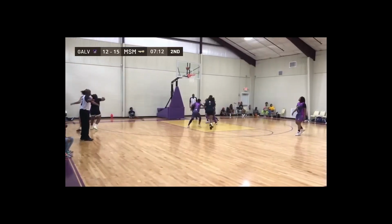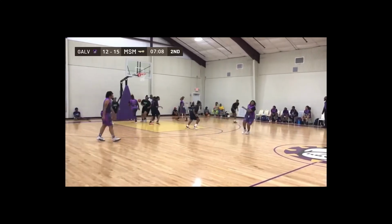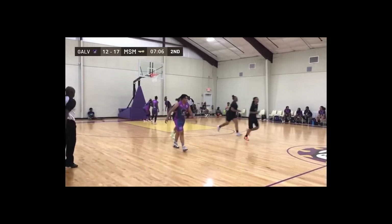Lead cut to 3 now for the Magnolias. They have yet to score here in the second quarter. A 3 on the way from Wilson. Back iron miss. Francis the offensive rebound and puts it back in on the fadeaway. Lead goes back to 5 for the Magnolias. 3 minutes gone by here in the second quarter.